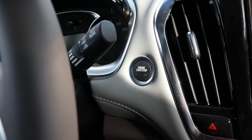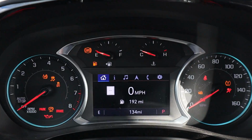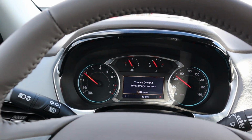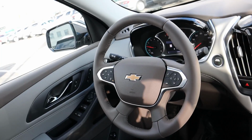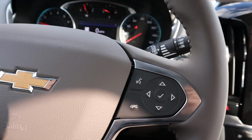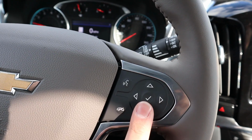To start with the Traverse, just put your foot on the brake, push start, and all of the gauges will do a sweep. Everything will come to life. You can see they do like the super long sweep, and then boom, now it's all on. Here's the steering wheel in the Traverse. If we zoom in, again, we've got that Chevy bow tie there. These are all the controls for the center screen. We'll go over that in a minute.